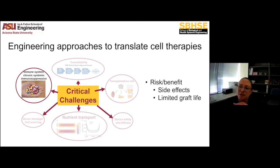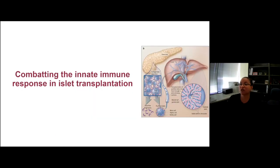And so if we could eliminate the need for systemic immunosuppression, potentially induce tolerance towards these grafts, then it would be much more feasible to apply this as a treatment for type 1 diabetes. That's where all of my efforts have moved towards, because if we can't get over that hurdle, and I still work in all of this other space, it all goes together, but my biggest concern is getting past this immune barrier.